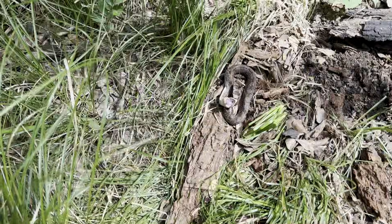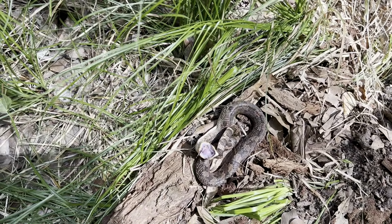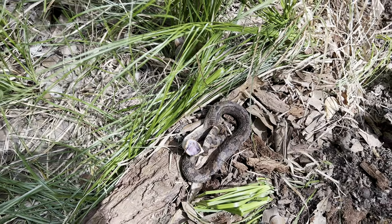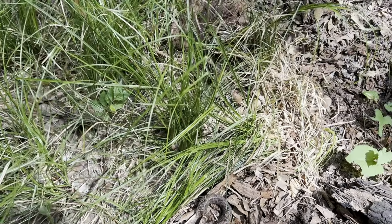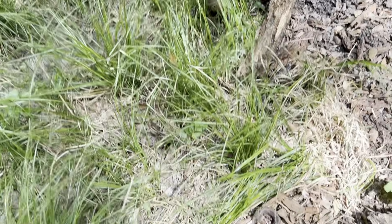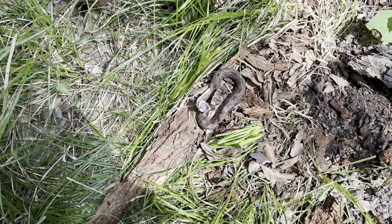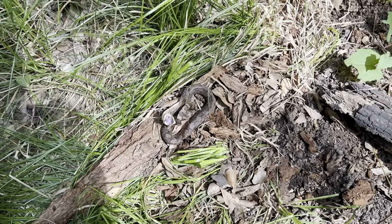yeah. All right, so the plan is I'm gonna let this snake sit here for a few minutes and see if she comes back to life on it for us. But in the meantime, I'm just gonna walk around a little bit, see if maybe there's a buttermilk hanging out in the area. But she'll definitely spring back very soon, so hopefully we can get that on camera.